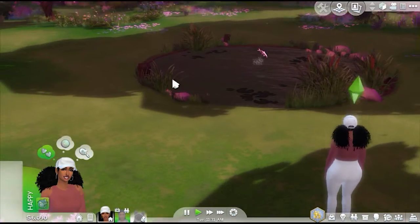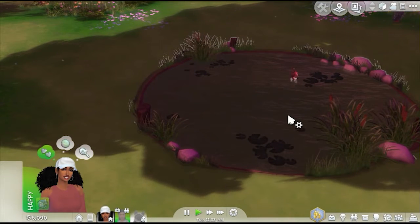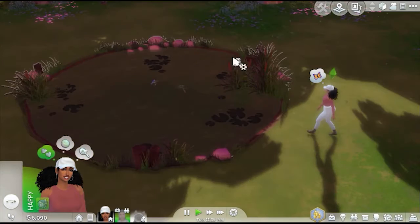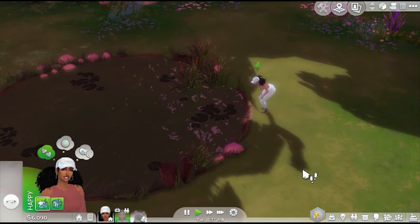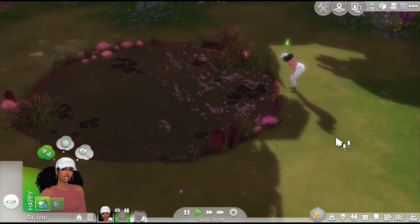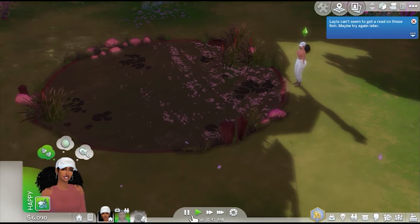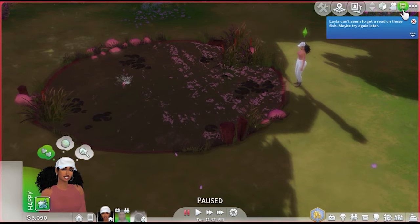All right, so we are here at our favorite fishing spot. And we're going to have her examine the water. Yes, because she's an expert now. I'm so proud of her. And let's see what she comes up with. Layla can't seem to get a read on these fish. Maybe try again later. Okay, that's fine.